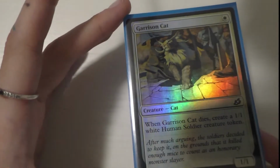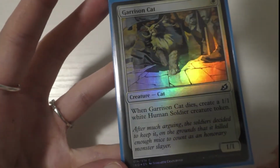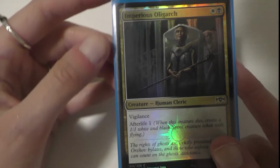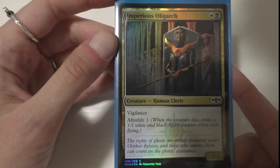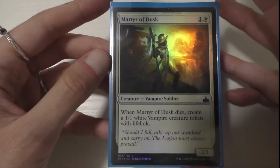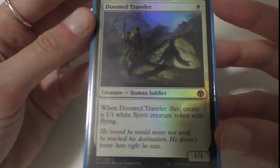I also got Garrison Cat. I know a lot of these cards are really basic and whatnot, but I figured they would be really good. Doomed Dissenter. Similar cards, Imperious Oligarch. I'm not going to try to say names because I don't know. I'm very much struggling. Martyr of Dusk. And Doomed Traveler. That's in that similar vein.